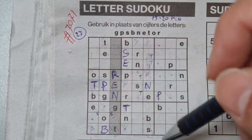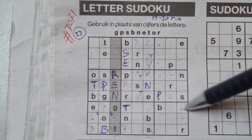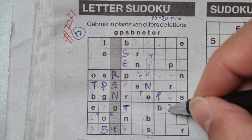Could be there. S in the last row, S in one of those two boxes in the row above. So in that row, the only two places left for the S should be here. Or there, we see S in the last column. No S there. S should be there.